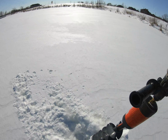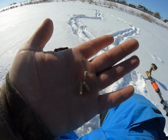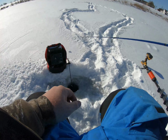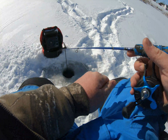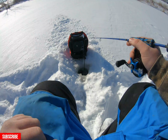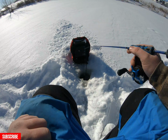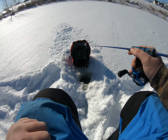So this is actually the first time I've ever been on this pond. I am using a small tungsten, kind of red speckles on it, and some waxies. I might try some plastics here in a little bit and see if I can mark some fish first. Looks like this might be. Oh, here comes something shooting up at it. There he's got it.